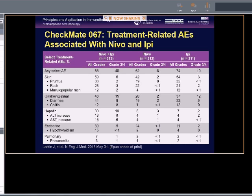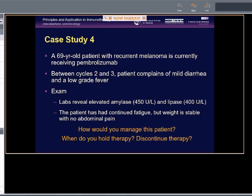So it is a much more toxic regimen, and a good 18 or 20% of the patients can't get past the first 12 weeks, just have to go off treatment. So this is a pretty toxic regimen. Look at the rate of hepatitis, 19%, GI, 15%, endocrine, 5%, much higher than nivolumab or ipilimumab alone. So are those toxicities reversible? Virtually all of them. They all get steroids, but still, it says the combination may not be for everyone because of its side effects. So let's do another case study.